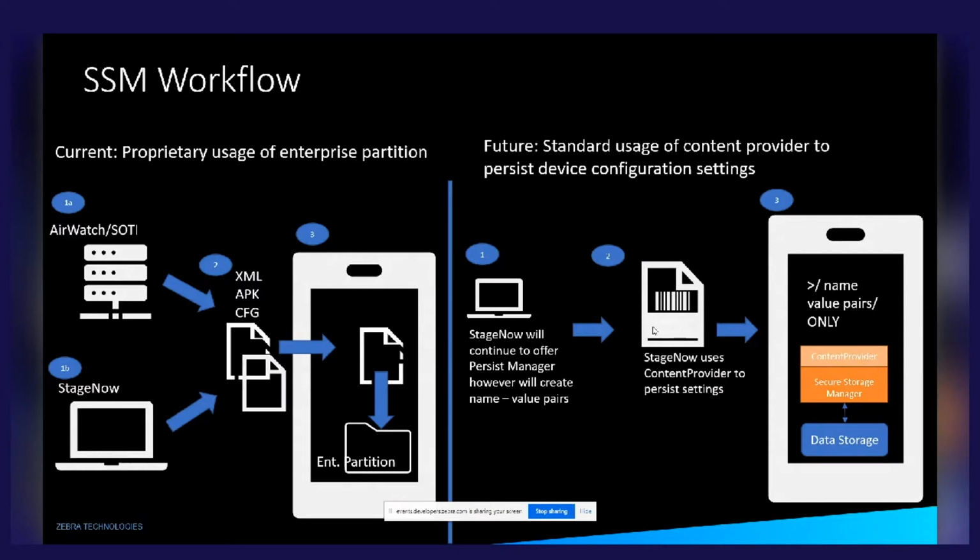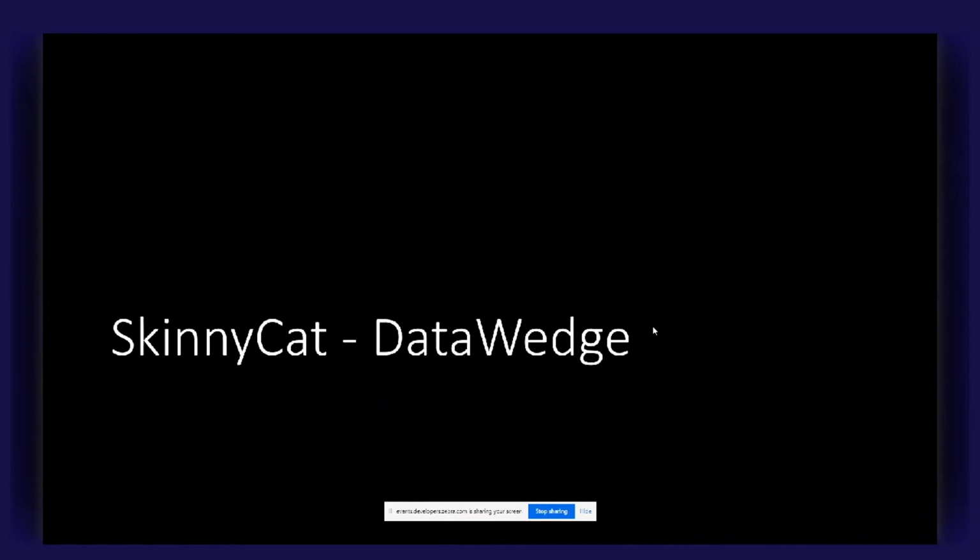The purpose of this session is not to go into the details of every little detail. It is just giving this message out, kind of socializing, get your feedback, and definitely we will have more documentation as well as live talks on this as we get into that phase very soon. So that's the SSM or Secure Store Manager, or data persistency in enterprise partitioning, replacing enterprise partitioning.